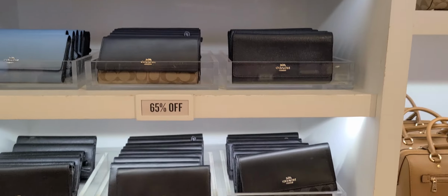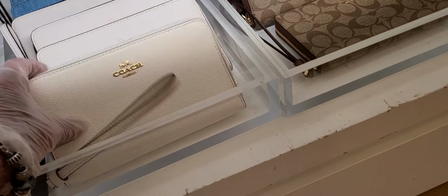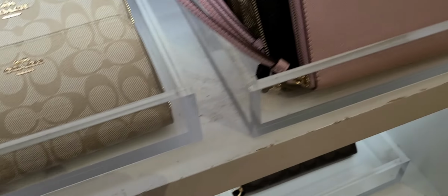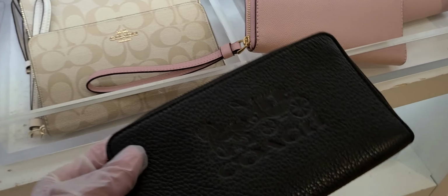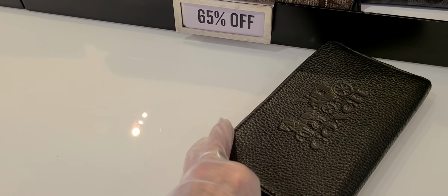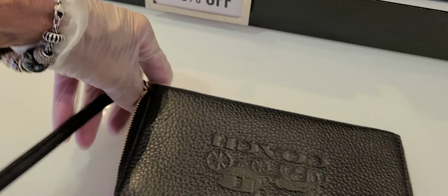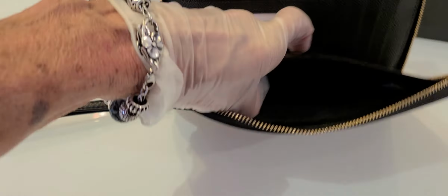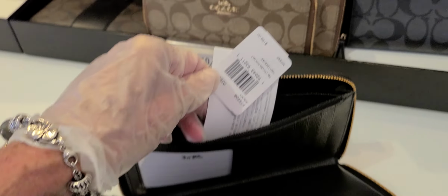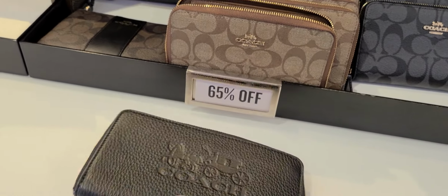More billfold, 65% off. I've been looking for billfolds for my bags. This is a little wristlet. There it is in pink. And ooh, what's the black? We have one for that. I have an elephant leather on that one. Your phone would fit in there. Yeah. And the price of that is $198, say $200, so it's about $80. A little bit less than $80 for that.